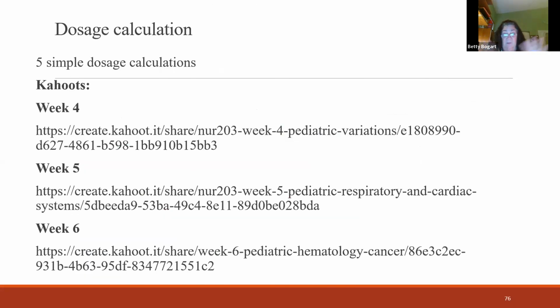So dosage calc. Remember, there is an insulin and heparin question. So remember, they are DHQ questions. You have a dose, they send something, and it's in the quantity of a bag of how many mLs. These are all your cahoots.